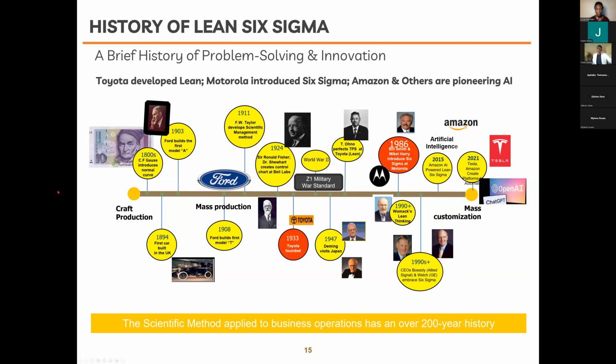The idea here is that the reason for learning these skills, tools and methods is that the world will always have problems. And as long as the world has problems, people will be paid to help solve those problems. We can see an ongoing history going all the way back to the 1800s with the basic normal curve, Frederick Taylor, Toyota, Motorola with Six Sigma, and Toyota with the Toyota Production System, which later became Lean, all the way to today with Amazon, Tesla, and OpenAI's ChatGPT. All of the artificial intelligence is built upon some of the most important statistical formulas around Six Sigma. So these problems will continue to face us, and we'll always have people like you helping to solve some of the world's most difficult problems.